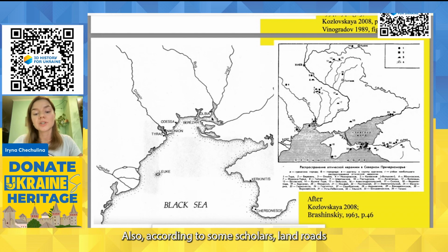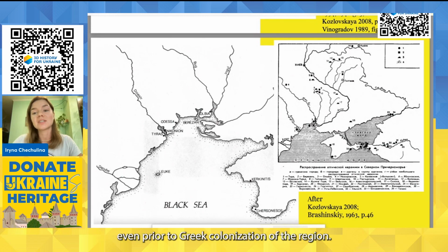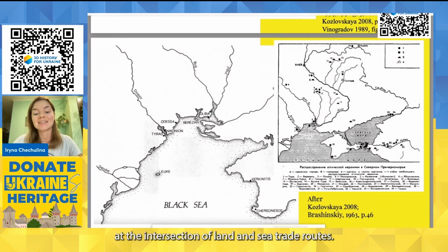Also, according to some scholars, land roads that connected the wooded steppe zone and the shore of the Dnieper-Buh Liman here must have existed even prior to the Greek colonization of the region. The foundation of Greek colonies in the area led to the intensification of the connections, and both waterways and land roads from Olbia to the steppes were used for trade purposes. So, as you can see, Olbia Pontica was located at the intersection of land and sea trade routes. Hence, its port was a principal strategic object for the northern Black Sea region, as well as the final destination of a big amount of imported goods at that time.